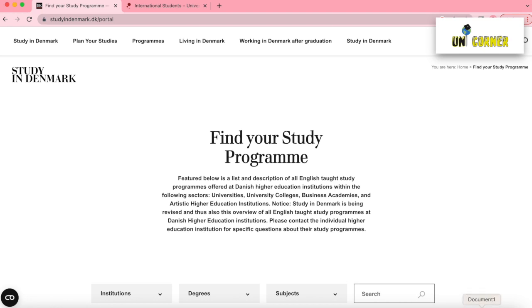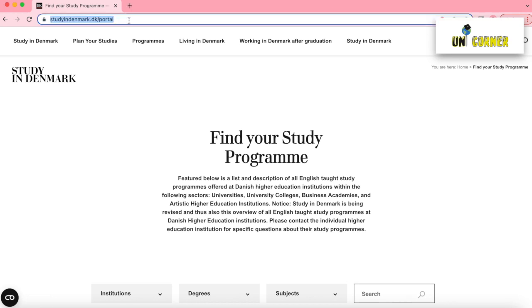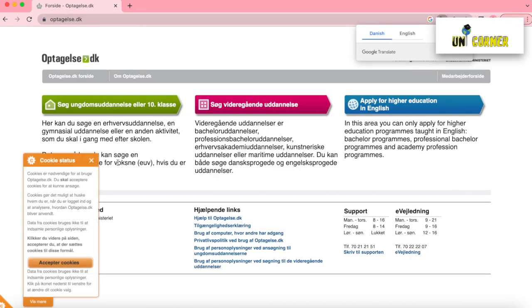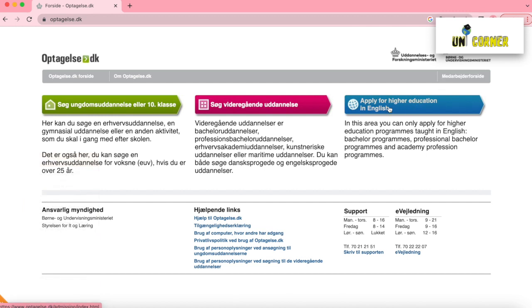And there is another web page I would like to mention, and let's find out about that web page, because you will really need it when you are applying to a Danish university. So let's go to this web page. You will find this web page's details or link in my description box below as well. So if you go over here, you can go here, because I'm going to choose it in English, if you are not fluent in Danish or don't want to search in the Danish language.